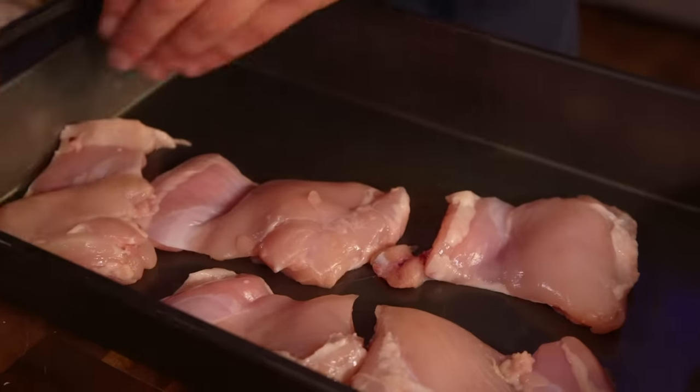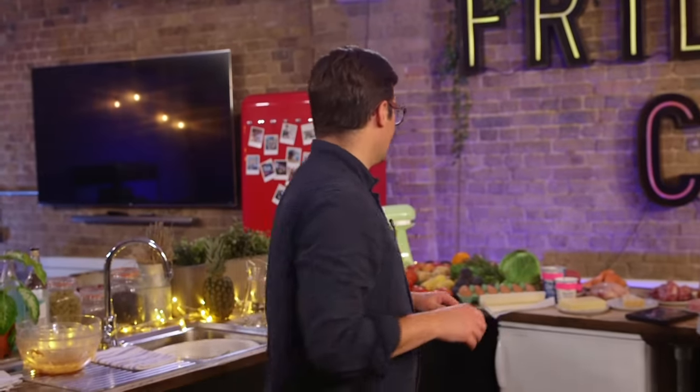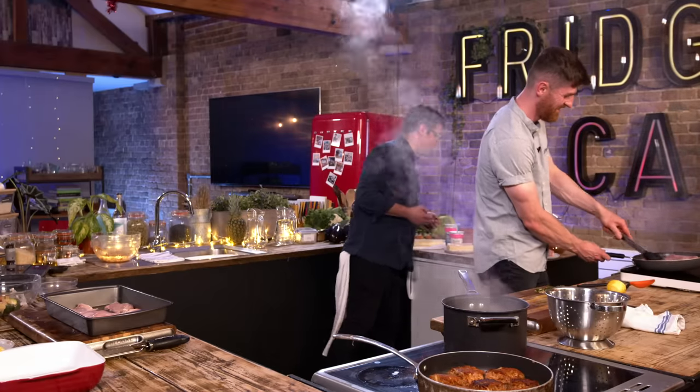With my chicken thighs, again, like my potato cakes, I've got eight of them. No, I haven't. I was shortchanged. I thought I bought eight. I thought there was eight on that plate. The shop said eight. Anyway, I'll season them and they're going to go under a grill.